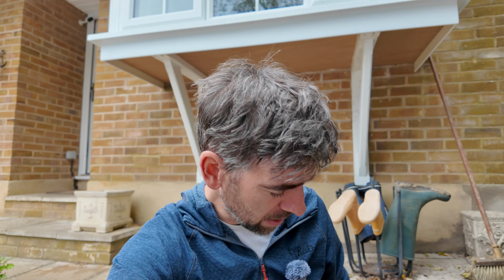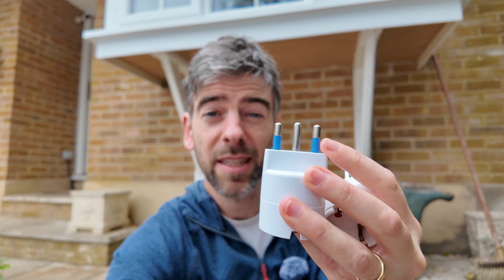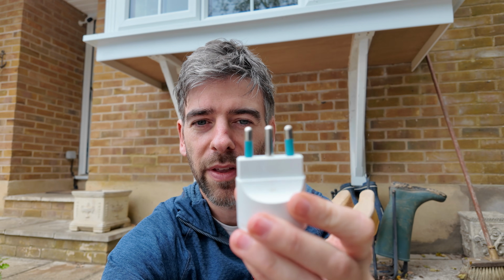And if you go to Italy, things get even more complicated. They've got something called the Type L, which looks like that. And they've got two types of this. So this one here is the 16 amp. These are a little bit thicker and spaced further apart. And then you've got the 10 amp one there.